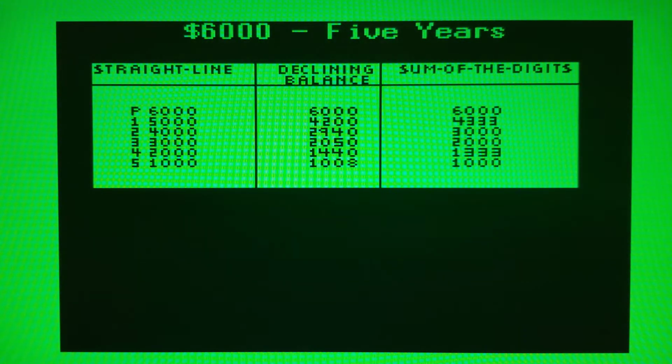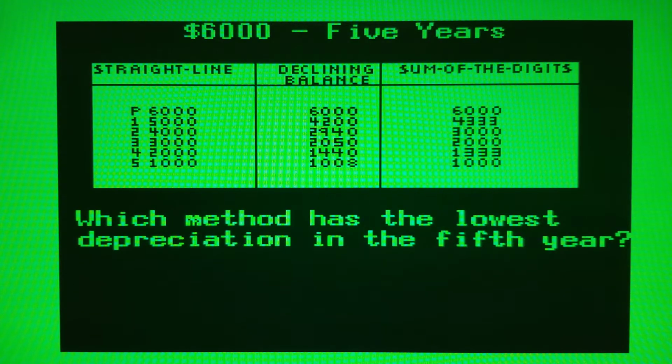The rates were selected to give about the same value at the end of 5 years. Which method has the lowest depreciation in the 5th year?